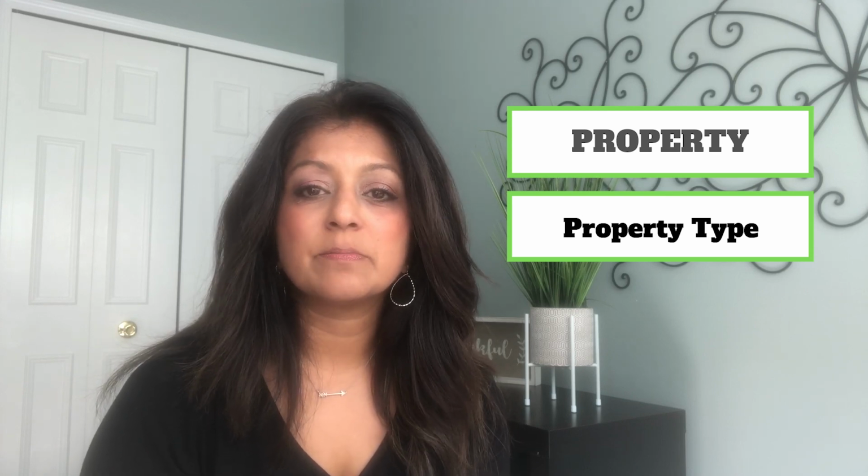You can invest in residential properties, commercial properties, multifamily properties. But if this is your first rental property, I would recommend keeping it simple. Something you are more familiar with, and that is going to be a residential property. And there's all kinds of residential properties. There are condominiums, townhomes, single family homes.